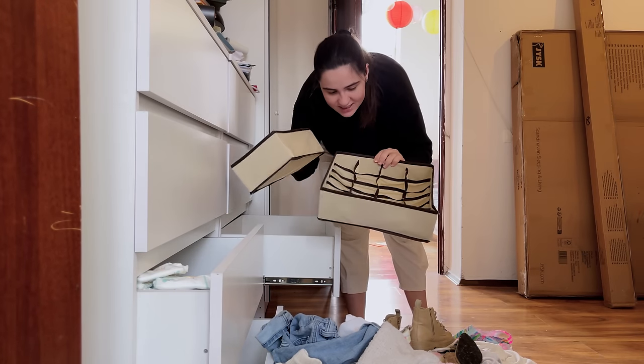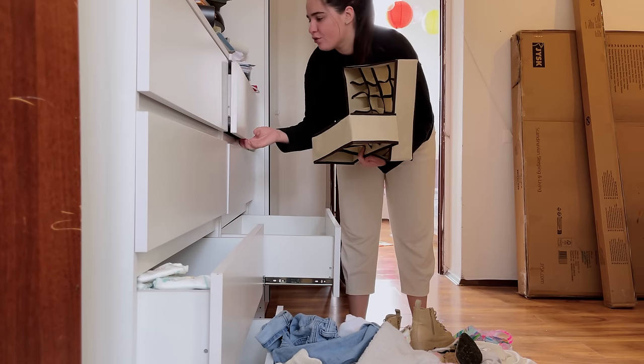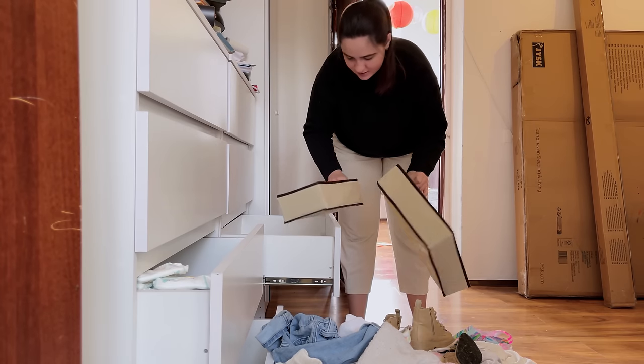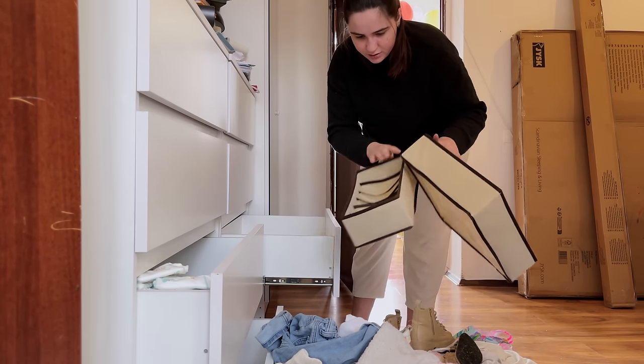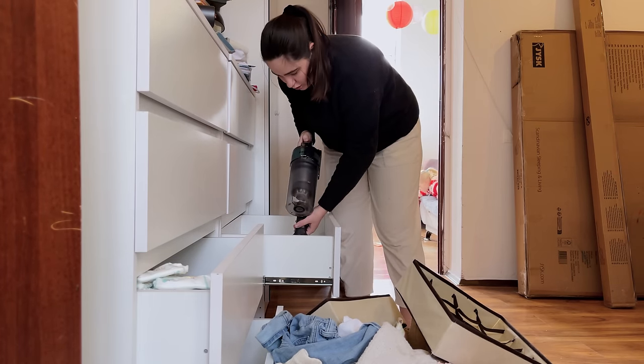I have organizers. Just two, or I think four. There are a couple more somewhere. I need more organizers, but we need to see how they work in the wardrobes first, before getting more.